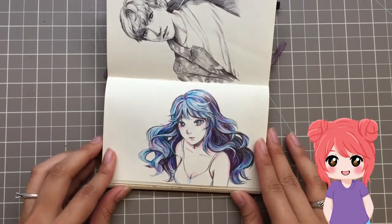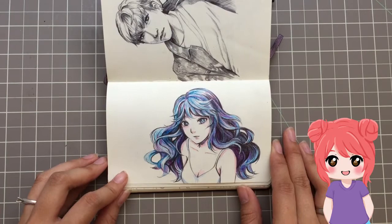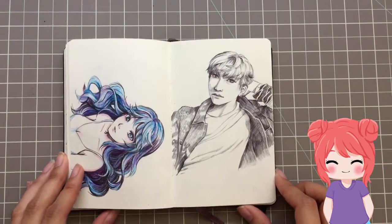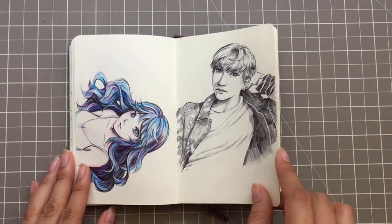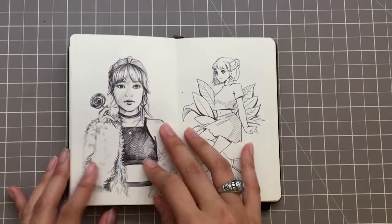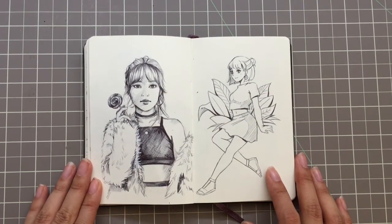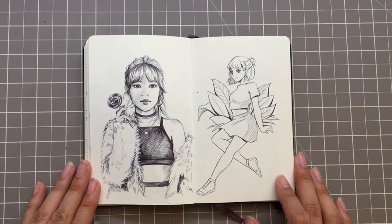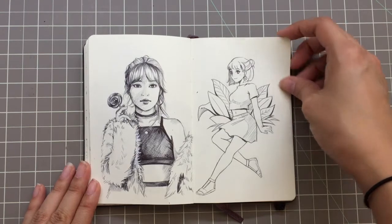Here we have a colored pencil and pen sketch. And then on the right hand side, another K-pop sketch, this time featuring Jungkook from BTS. Followed by one last K-pop sketch of Wendy from Red Velvet. And then on the right hand side is just a quick little pen doodle with some foliage behind a random made up character. A lot of these are just practice of anatomy and different poses.